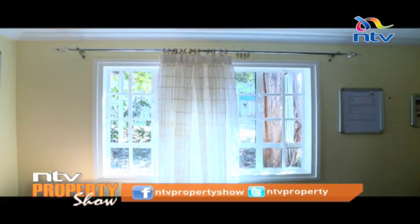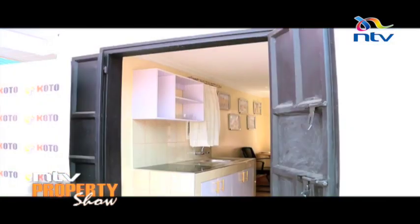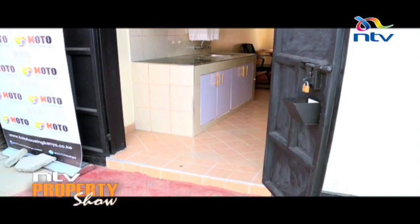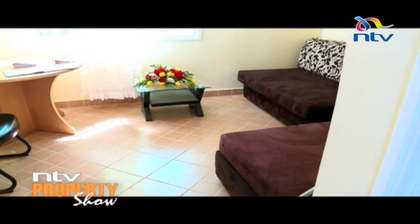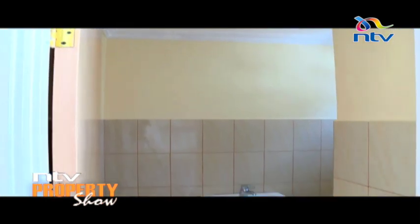For this particular unit, by day 3, we had gotten to the lintel level. By the 4th day, we had cast our ring beam and we had started roofing. By the 6th day, we were doing internal finishes, which is basically your tiling, your plastering, your painting and the like. So within 10 days, we had actually managed to complete the unit.